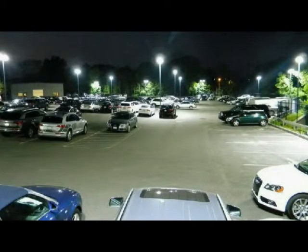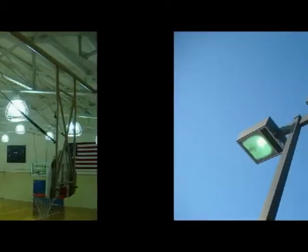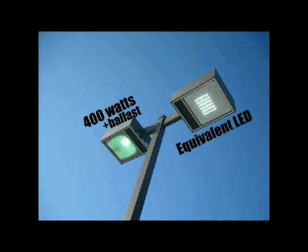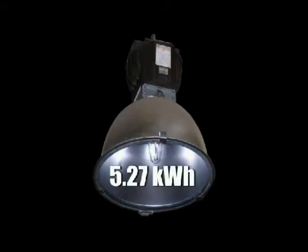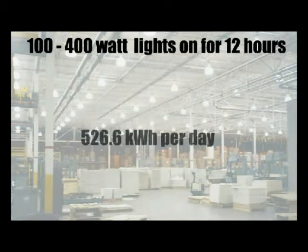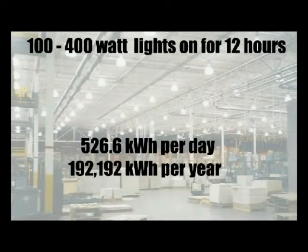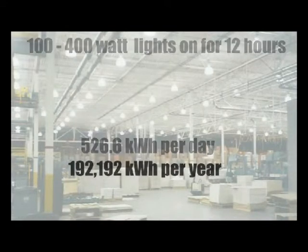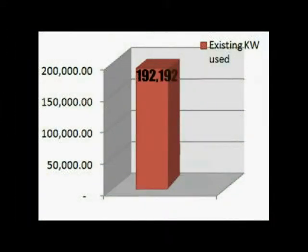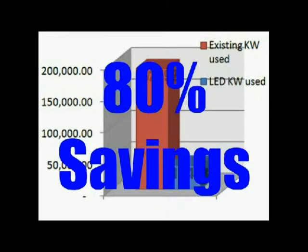Now, let's take a look at a commercial example. If you have parking lot lights, or warehouse lights, or gymnasium lights that use 400 watts plus their ballast, and you replace them with an equivalent LED, the savings here would be 80%. Each metal halide light uses 5.27 kilowatt hours of electricity per day if it's on for 12 hours. Now if you have 100 of these lights, then you're using 526.6 kilowatt hours of electricity per day, or 192,192 kilowatt hours of electricity will be used per year. Well, let's change that old technology lighting to our equivalent LED light and watch the electric meter drop to 38,438 kilowatt hours for an 80% savings.